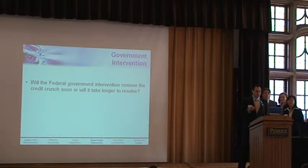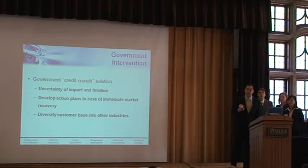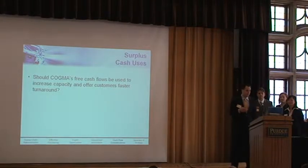And also, something to consider, will the federal government intervene to resolve the credit crunch soon? We think that the timeline and impact of this intervention is uncertain, and Kogma should develop action plans to react immediately if the markets improve, but in the meantime, we should consider developing customers in other markets.